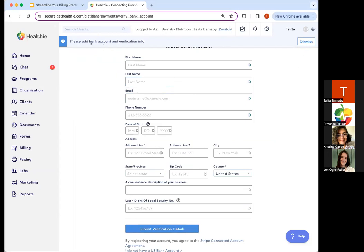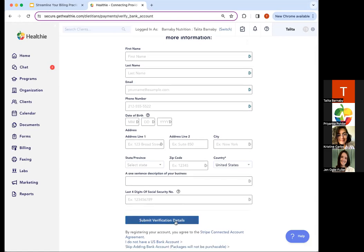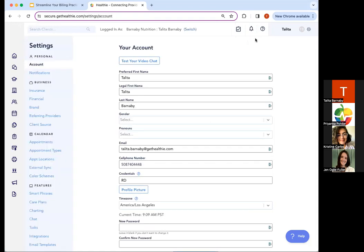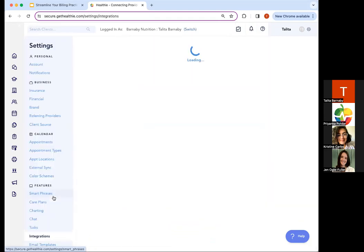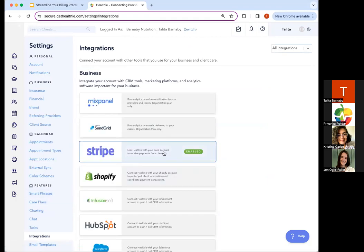You can see that I am receiving a little pop-up that says, please add your bank account and verification info. So you as a provider must complete this information first before you collect payments in the platform, and just make sure you submit the verification details. Once you do this, you can check where you'll see that this is enabled. That information you're entering at the financial, then when you scroll down under features, we have integrations. And this is what we're looking for. We're looking for Stripe to be enabled.